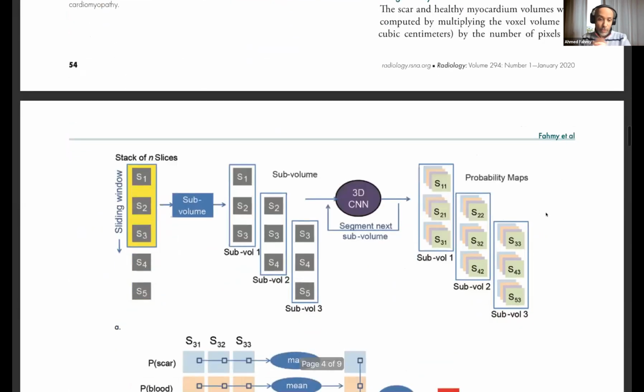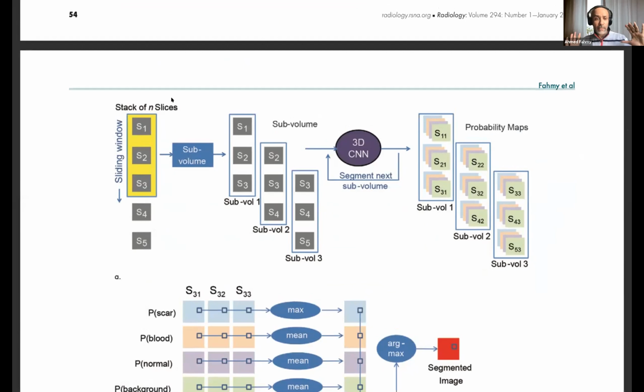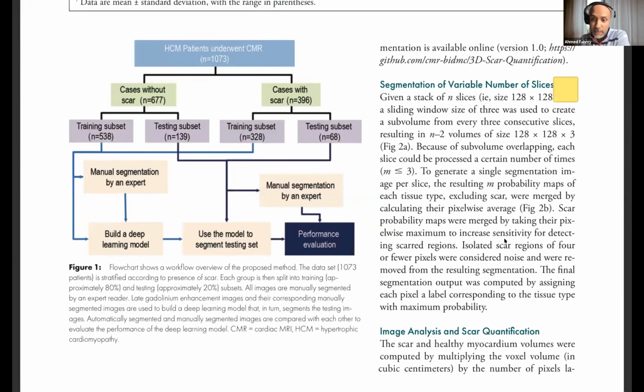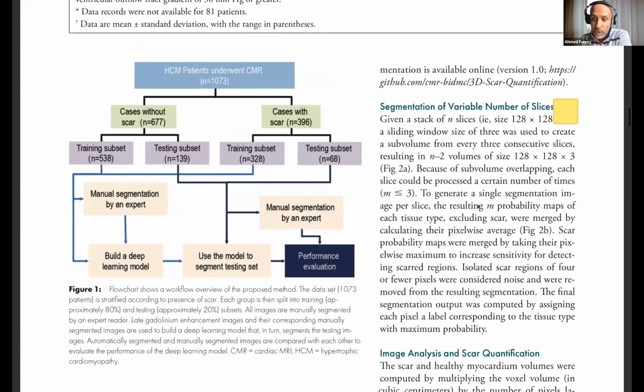Yeah. And one major contribution in this study is that if we have a stack of short-axis slices of LGE images, then we divide the entire volume into smaller sub-volumes containing only 3 slices. We feed the 3D neural network with a stack of these 3 slices, get the segmentation, and then form another sub-volume from the next 3 slices and get another segmentation, and then merge all the segmentations together to get only one segmented volume of LGE images. We call this approach the sliding window approach for segmenting a variable number of slices.